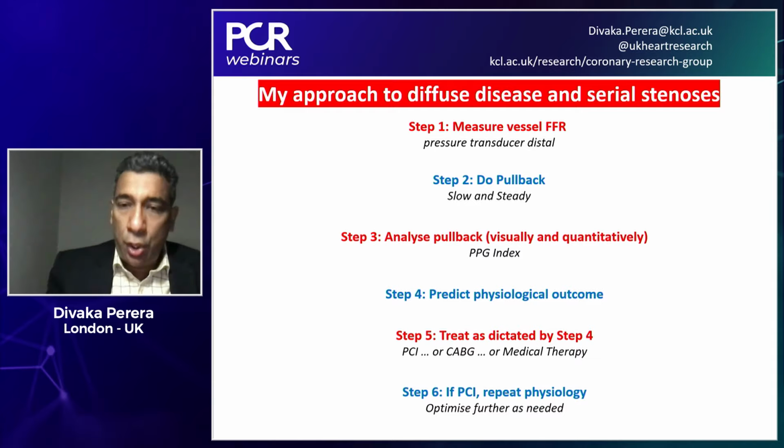So just to conclude, this is my own approach to dealing with diffuse disease and serious stenosis. Clearly, start by measuring FFR distally and then do a pullback. And the key to pullback is slow and steady. It only needs to be done manually. It doesn't need a motorized pullback. Then analyze the pullback, obviously visually, but also quantitatively using the PPG index, which we're going to hear a little bit more about in a minute.